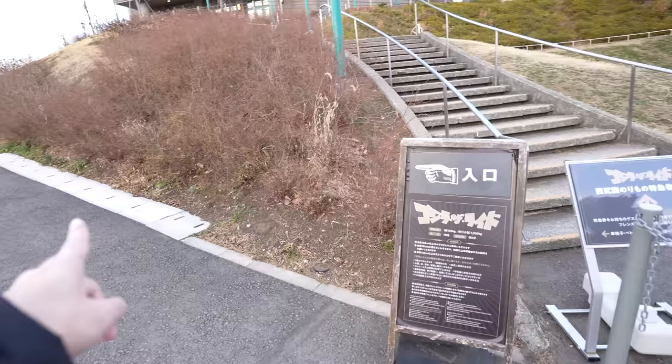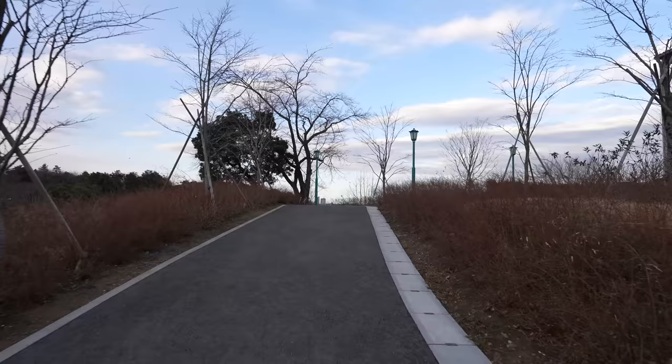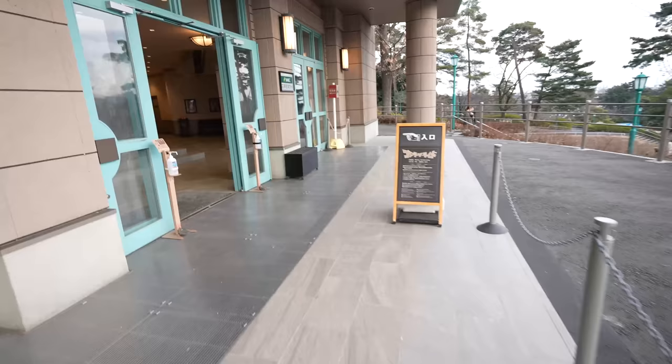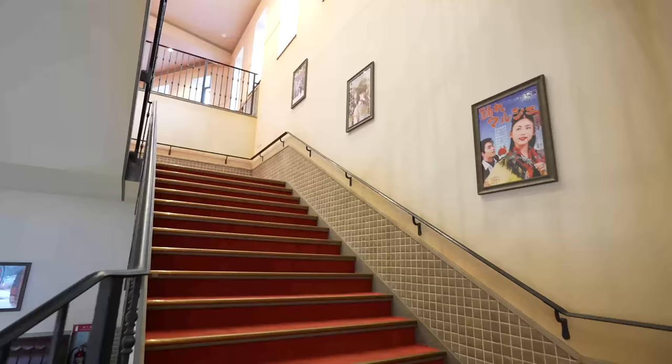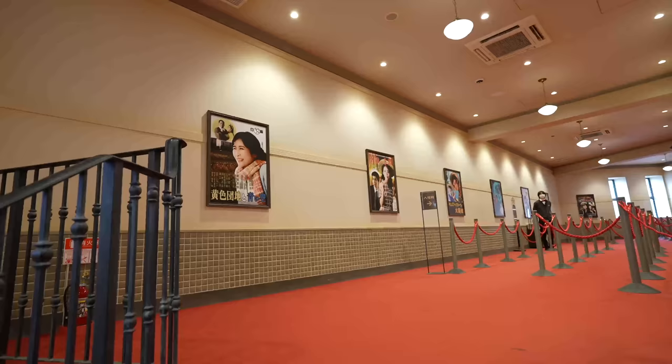By the way, they have a fast pass, but definitely today we don't need that. In the busy season there must be a long line here, but now we can just walk. And here we go. This is the entrance. So it's on the second floor. We have to go. Really classic theater. Wow. I can just say wow.